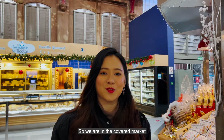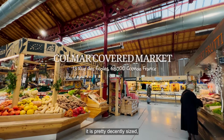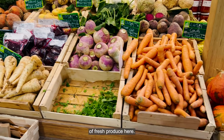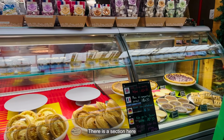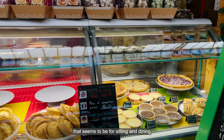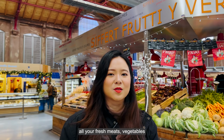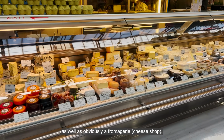So we're in the covered market in Colmar right now. It is pretty decently sized, and they have a great selection of fresh produce here. There is a section here that seems to be for sitting and dining in, and then another section that sells all your fresh meats, vegetables, as well as obviously a fromagerie.